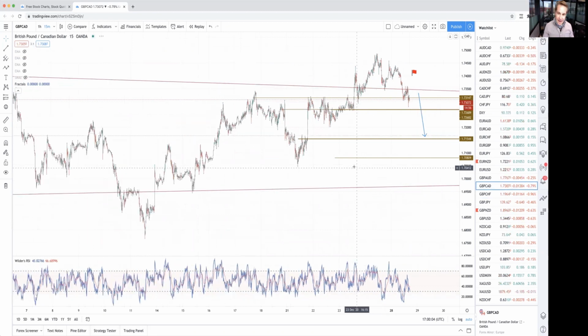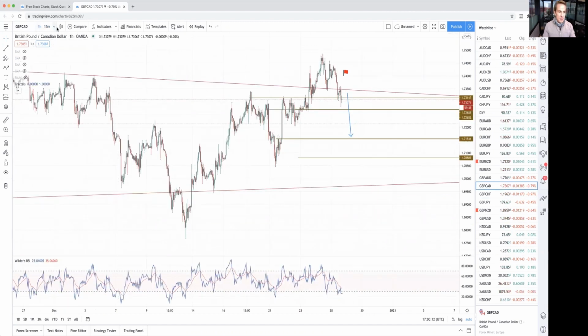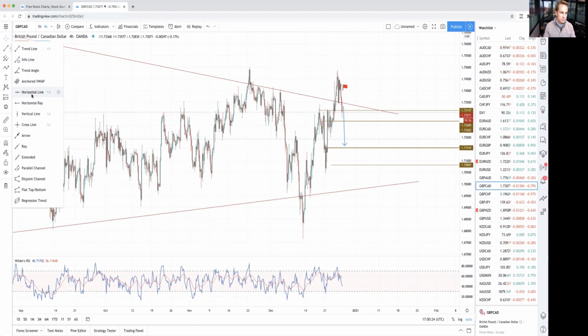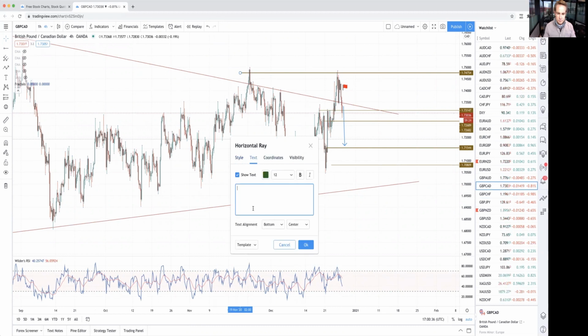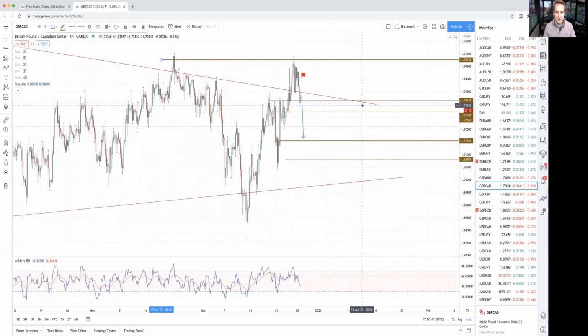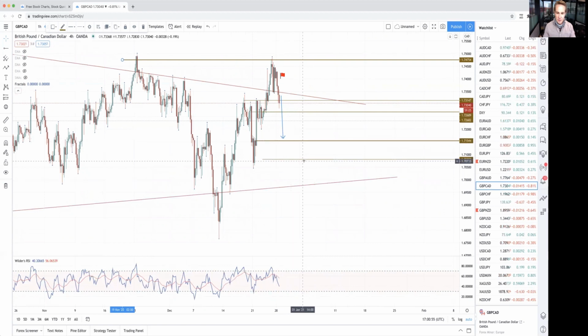But here we are in pound CAD. Now this looks really nice. I'm on the 15-minute chart. I talked about this, I believe, in the weekly outlook video. Here is our false breakout. Here is our flag. We have a nice little line from here to here. So this is our liquidity pool that's been created. We may see a retest of this area at some point, but I don't think that's going to happen until we retest these lower levels, which I have marked here with these zones. Very good potential downside targets.